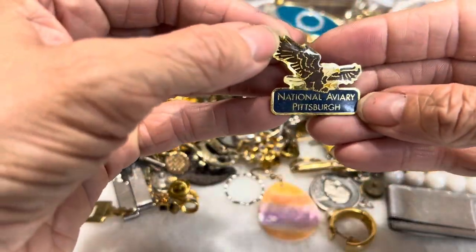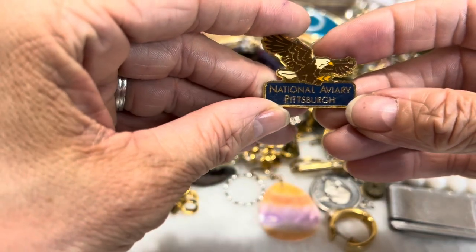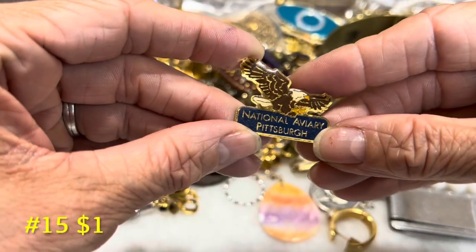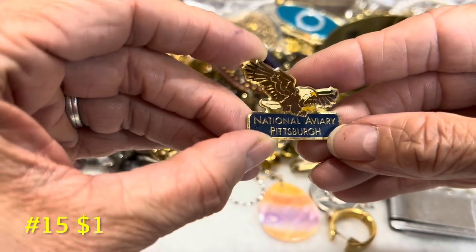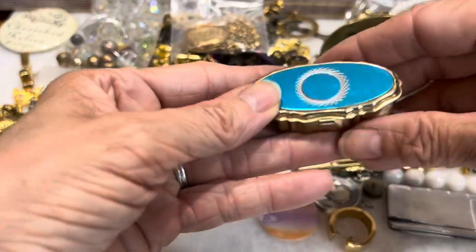Okay, a random pin from the National Aviary Pittsburgh. I actually have, I think I've been here. We have a really cool kind of aviary museum here in Pittsburgh. That's really neat.